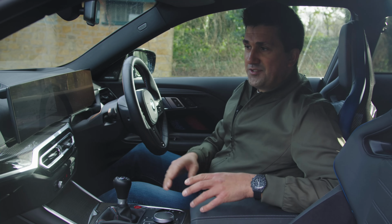So I guess we should start with the seating position, which is fabulous. This is just something that BMW have got right on their M cars since, well, long before I was legally old enough to be driving M cars. It's just perfect. The steering wheel is in the perfect position. My arms are in the perfect position. Okay, perhaps being right-hand drive means that the pedal positions are just off ever so slightly, but not enough for me to notice or care about, really.